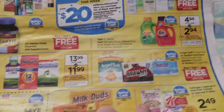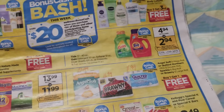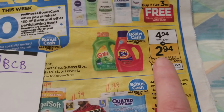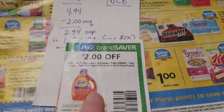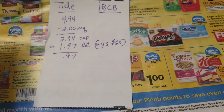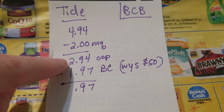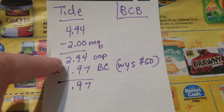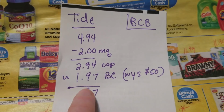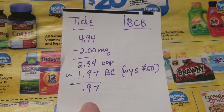All right, so I'm just going to be jumping through this ad, looking at the household products. And so first off, I want to talk about the Tide right here. It's on sale for $4.94 and $2 load to card coupon. We also have the coupon from the P&G last week, so this is still a valid coupon. So you would pay $2.94 for a bottle of Tide. And you would get the equivalent, their 40% back when you spend that $50 would be the equivalent of about $1.97. So it would make the bottle of Tide 97 cents.